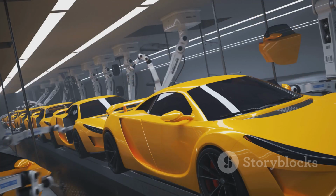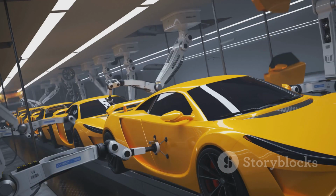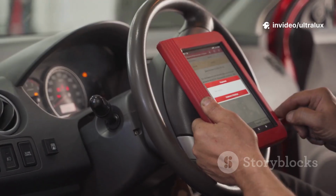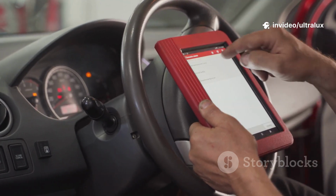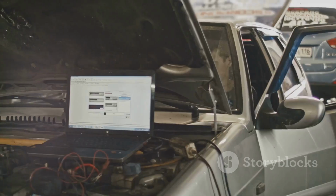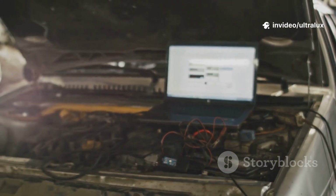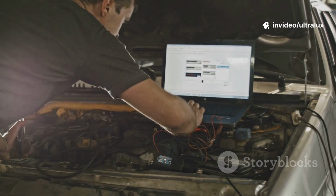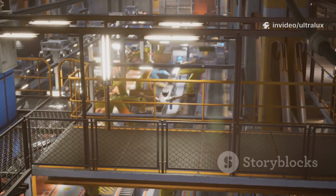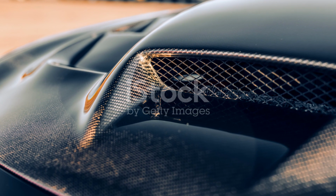The car is now whole. For the first time, it rests on its own wheels. A true supercar. But the journey isn't over. Exhaustive system checks begin. Every single function is tested. Windows, lights, infotainment. Technicians run a full diagnostic scan, ensuring systems communicate and no hidden error codes remain. This final assembly stage, the grand crescendo of the manufacturing symphony. The car may look perfect, but its true test is yet to come.